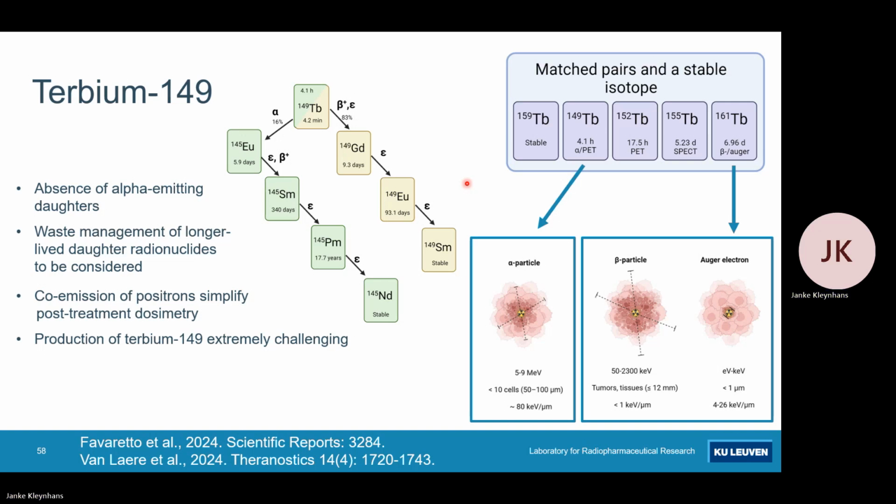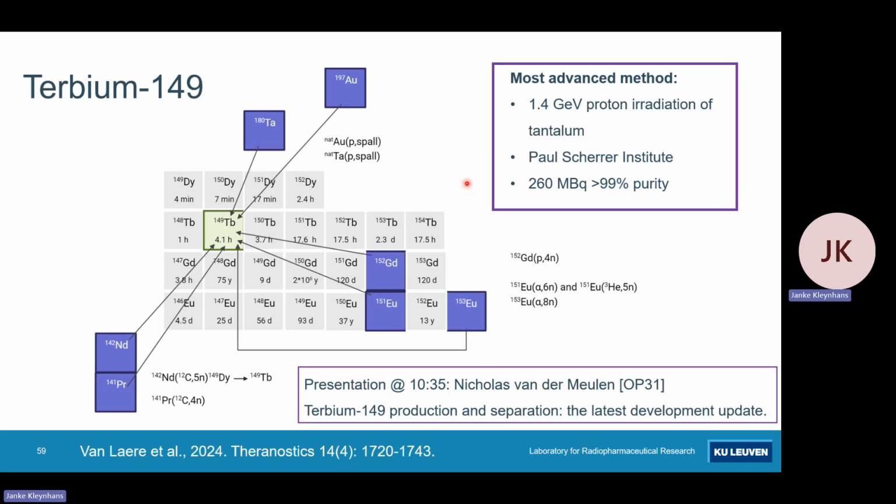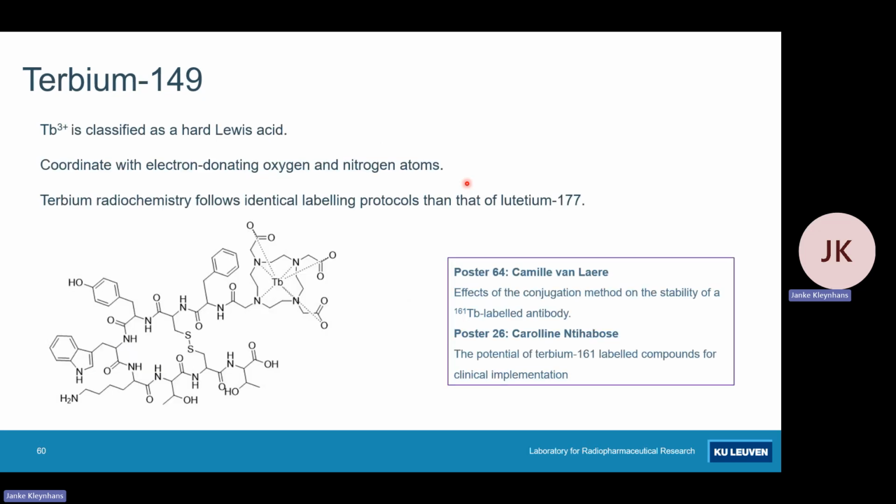And you can see there is a whole review down here. And of course, the people at the Paul Scherrer Institute have done quite a lot of research, and they were the group that currently produced the most terbium-149 in one single production, 260 megabecquerel at 99% purity. I'm not going to go in depth into all of these mechanisms. I feel it's out of scope for this presentation and quite highly technical, but pop me a question if you have, and I will see what I can do about that.